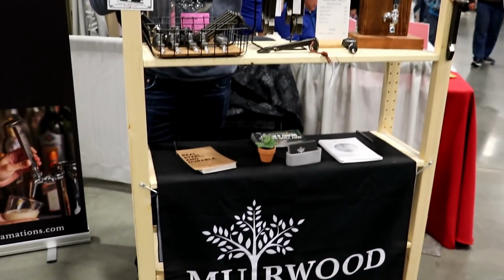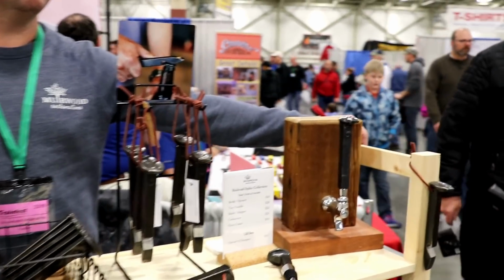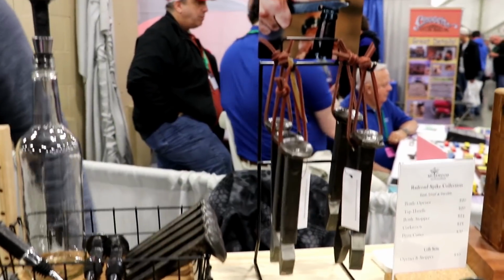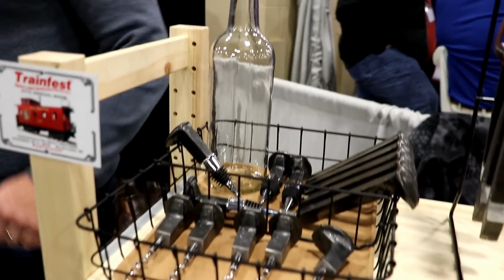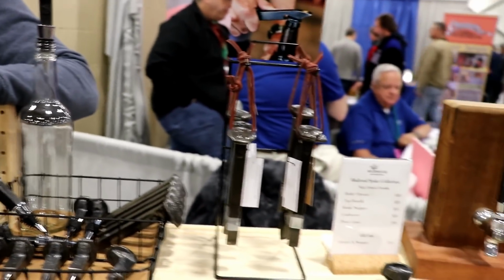Wood reclamations. And you get some railroad spike variations. Here you get a bottle opener. A hand machine makes our bottle openers out of railroad spikes. You get a corkscrew and a wine stopper. Pretty cool.